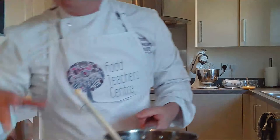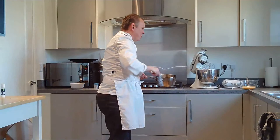So we have to keep this mixture moving, we have to cool it down, and we have to add the egg at the same time. How could we do that? Well, we could use a whisk to whisk the eggs in, so using mechanical action to whisk in the egg, and also get more air in there as well. That would be a nice quick way of doing it.